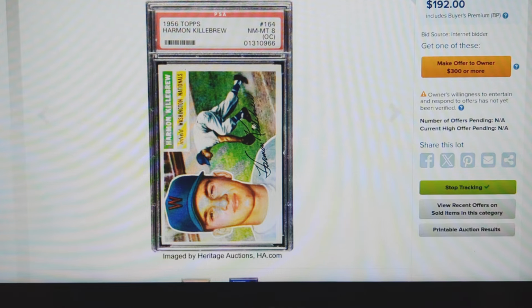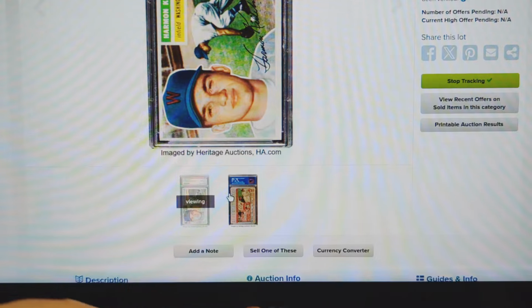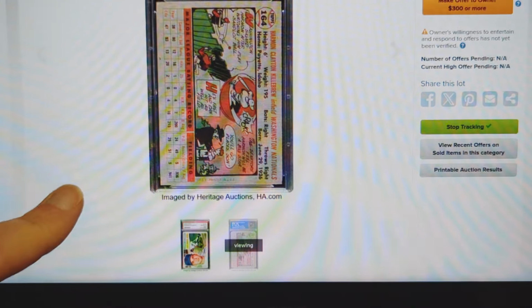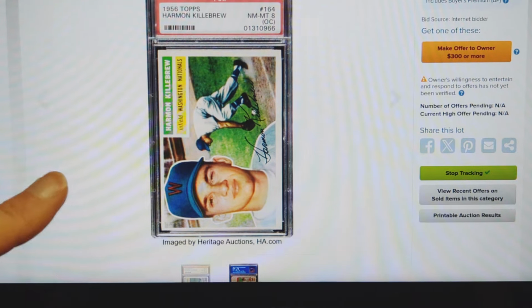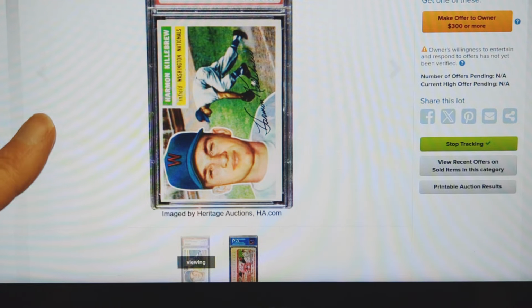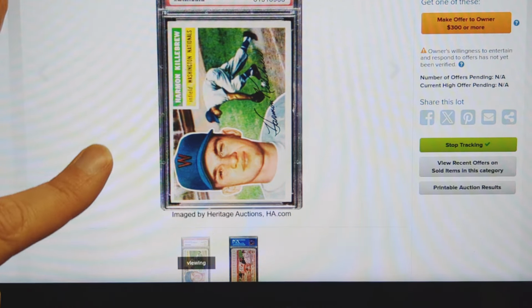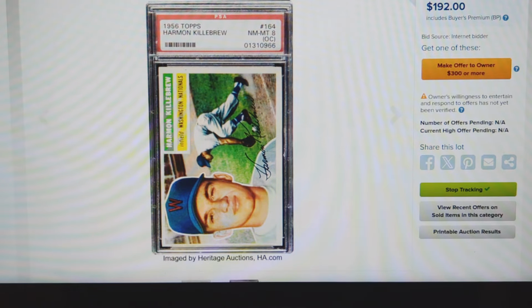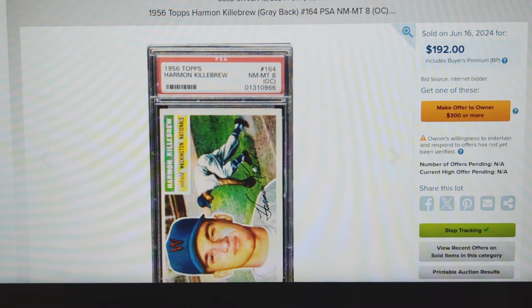This is a card that I don't think would get an OC designation today unless the back of it is dreadfully off-center, which I'm actually going to click on and look at. Yeah, I don't think there's any chance this card would be considered off-center today, even by PSA standards. This is a pretty nice card. But as a result, it's I guess the equivalent of a 6. It's a very old slab, as you can see. Right, very old slab. Went for $192 with the buyer's premium.